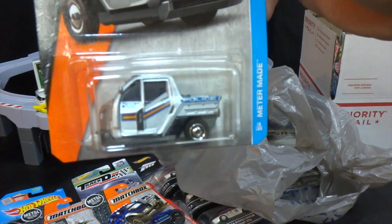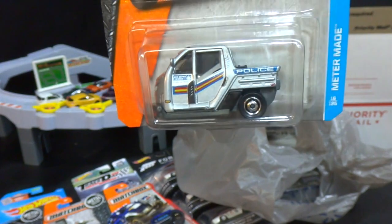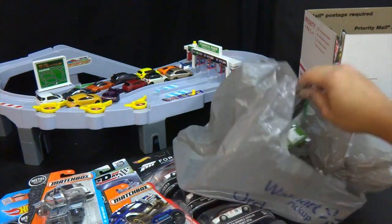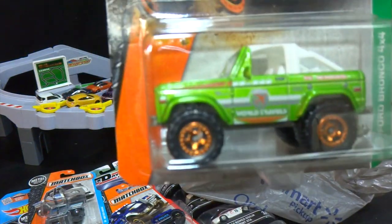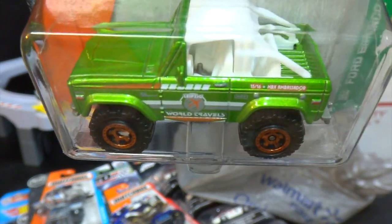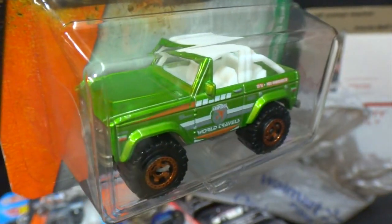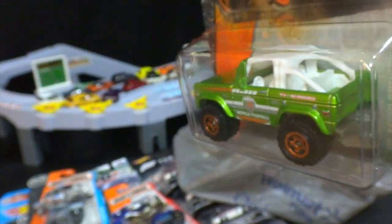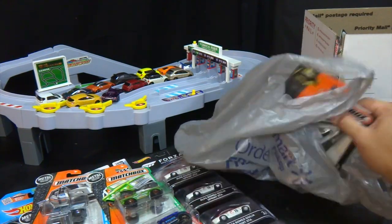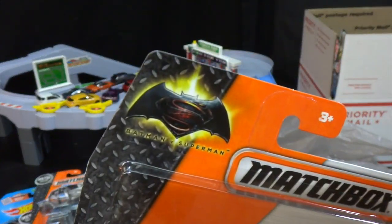Here is the Meter Maid, Matchbox MBX Metro Police version of the Meter Maid. Here is the Ford Bronco. You can see this is the 15th car in the MBX Ambassador series. I don't know which ambassador this is for, but this is for one of the Matchbox ambassadors. Here we got the Batwing from Batman v Superman.